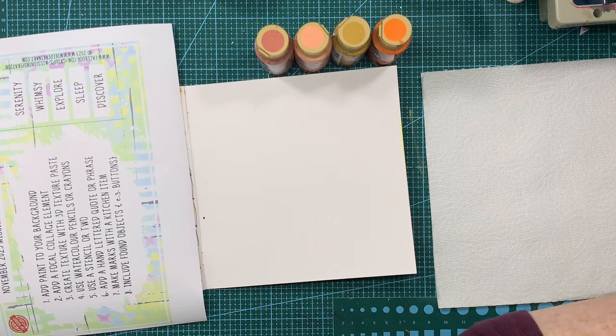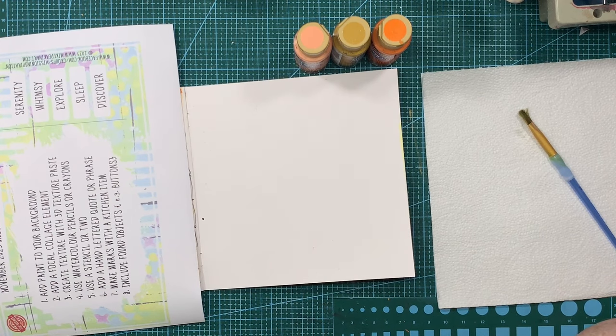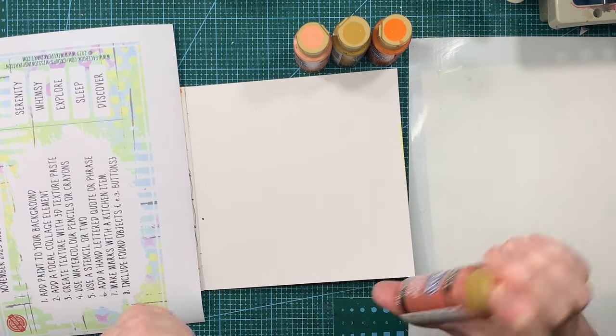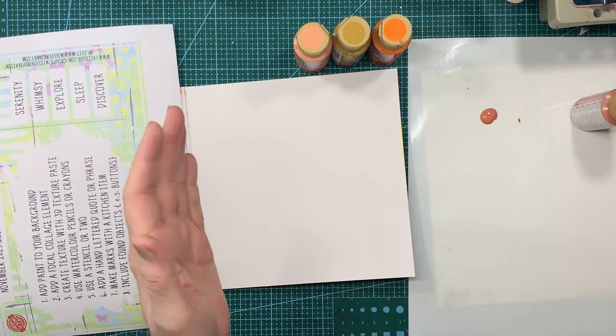So I thought what I might do is a bit of a cubist-y effect in the background on this one. Let me just see if I've got a paint pad handy. Yes, I have. There we go. That'll do. Use that as my palette. I'm going to start off with the dried clay. When I say kind of cubisty, I mean kind of blocked.